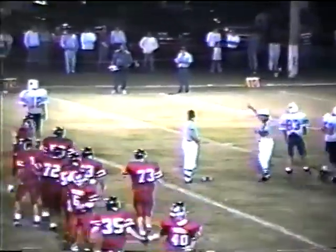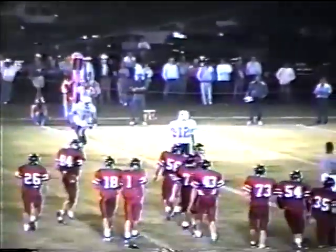On the run back, Chris Brown for the Patriots. First hit there is Brian O'Sullivan. Also in on the tackle is Jared Jeffries.